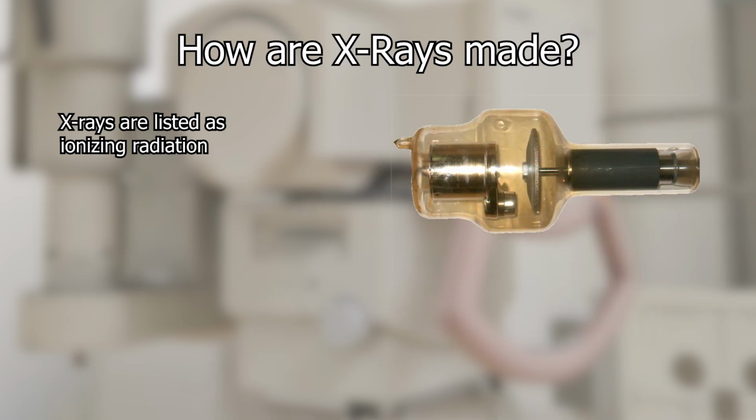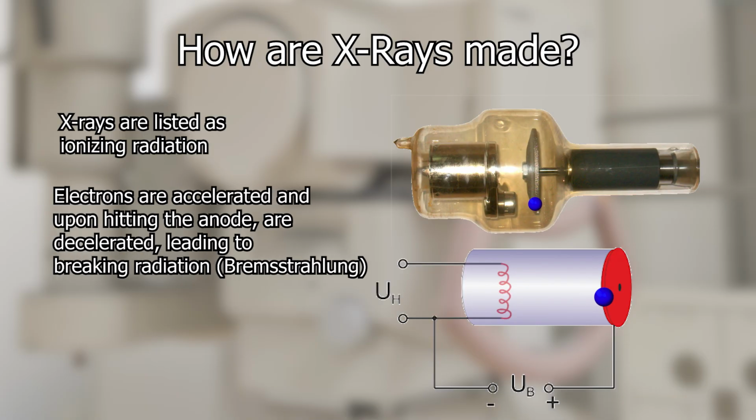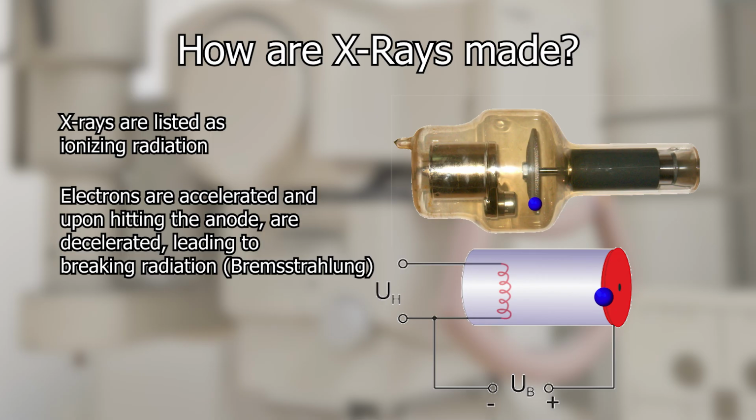In an X-ray tube, as here in the hospital, electrons are accelerated in a vacuum with a voltage up to 81 kilovolts. The negatively charged electrons, they are always negatively charged, hit the material of the positive pole. On impact, they are slowed down. And there's a rule in physics that says when electrically charged particles change speed, in this case when they are slowed down, they emit electromagnetic radiation. This is the majority of the X-rays we are working with. Since this is generated by deceleration of electrons, it is called braking radiation, or in German Bremsstrahlung.